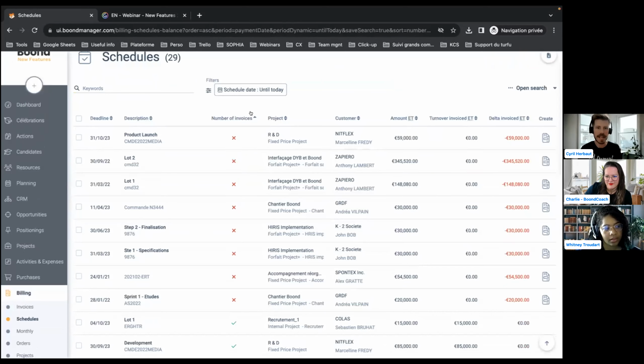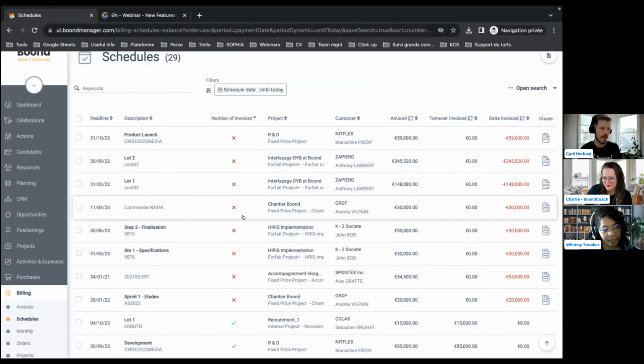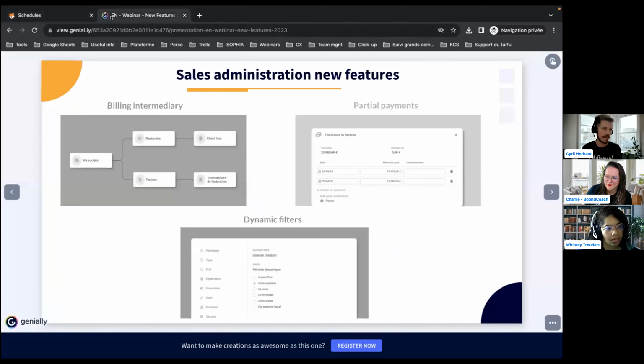And then, here you can even sort out the results in different ways. Actually, the view that I like best is that one, so I can see the schedules that I have not invoiced yet. So very, very handy. All right, so we're done for partial payments and dynamic filters.